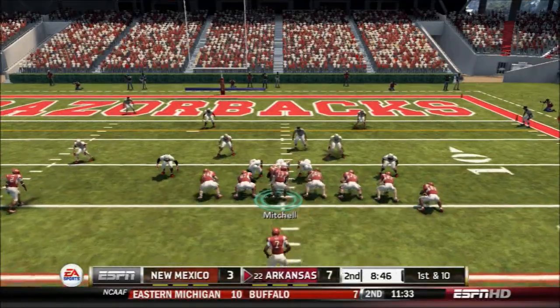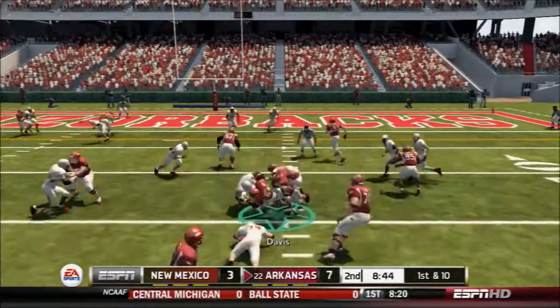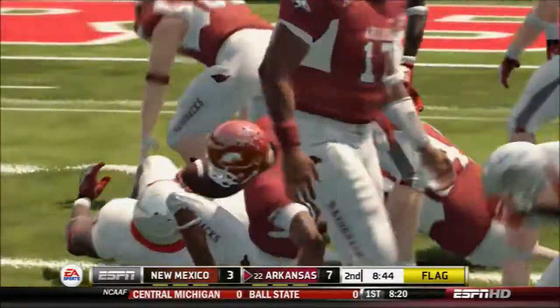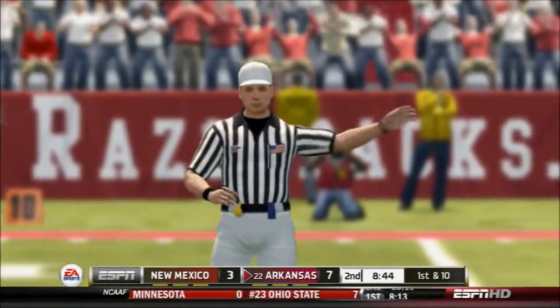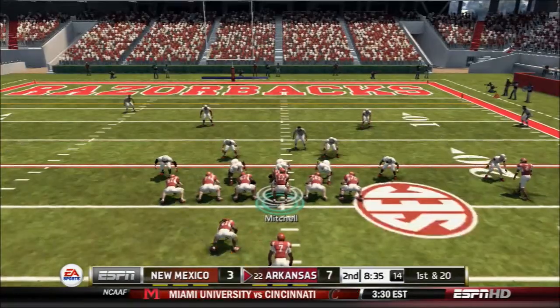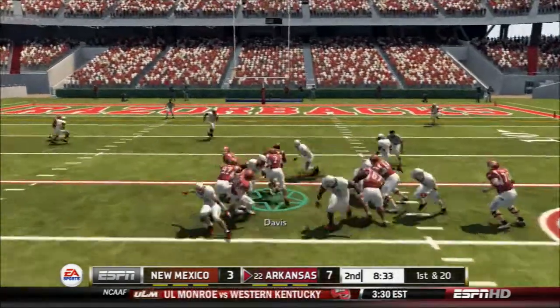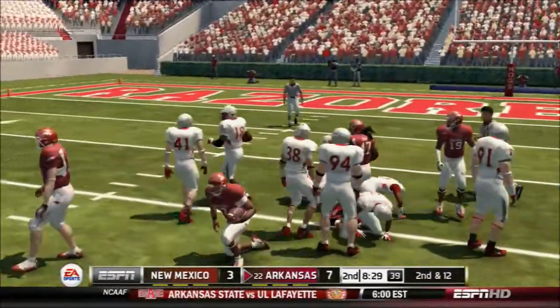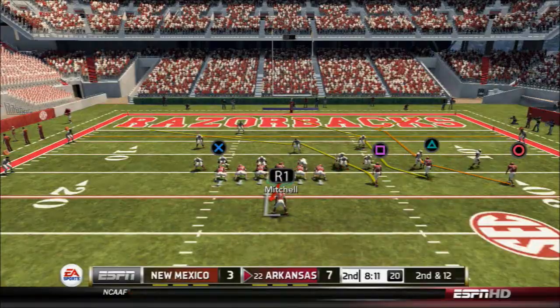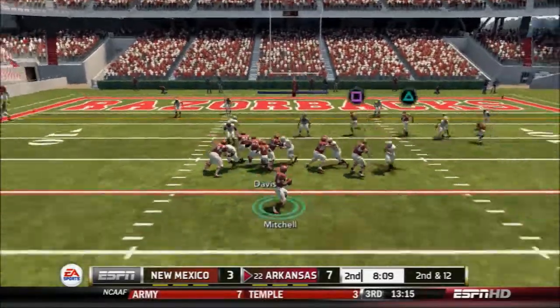Down. And he's level at the 15. Looks like someone was called for holding. Arkansas holds a 4-point lead. On the ground with the tailback. Tackled after a decent run up the gut. 12 coming up here. Ball on the 16.